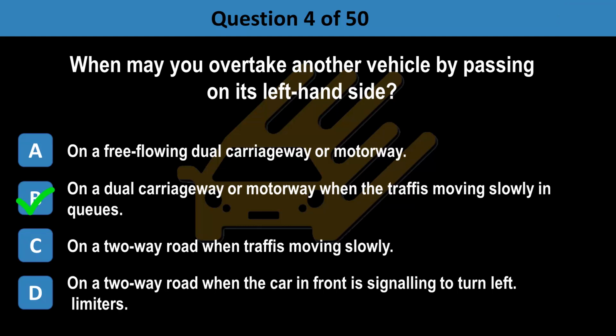The correct answer is B. On a dual carriageway or motorway when the traffic is moving slowly in queues.